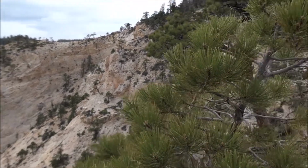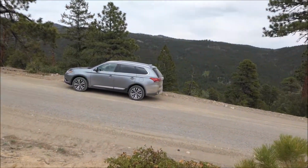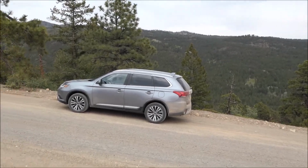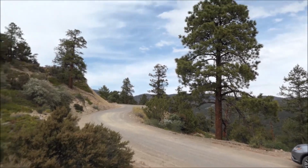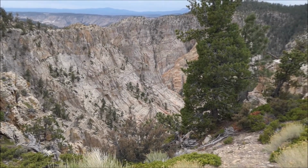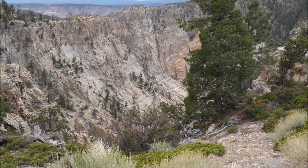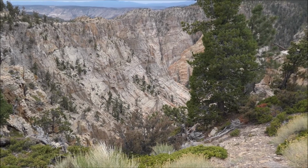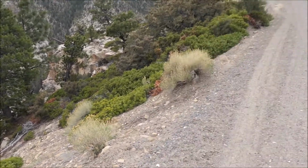Total difference as you swing around. There's the road, and on the other side is just green forest. And some ponderosa pines even. This is the Hell's Backbone Road. On the south side is this view, the town of Escalante's down there. And then we've got the gravel road.